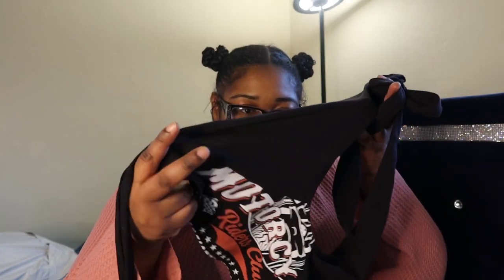So it's cotton. Definitely cotton. It's a little see-through though. So, you know, just take caution if you don't want your little nippies to show. But me personally, I don't care. So that don't bother me. So yeah, it's still a 10. Very much still a 10.